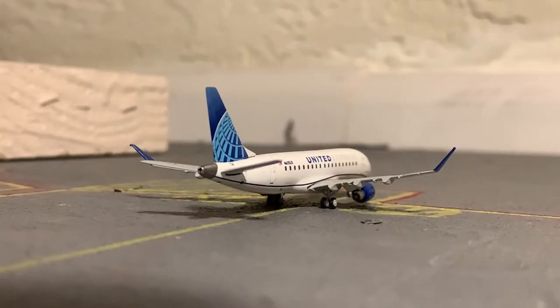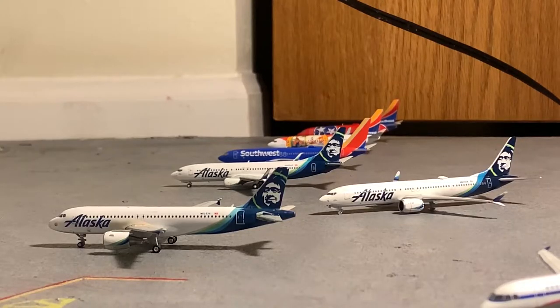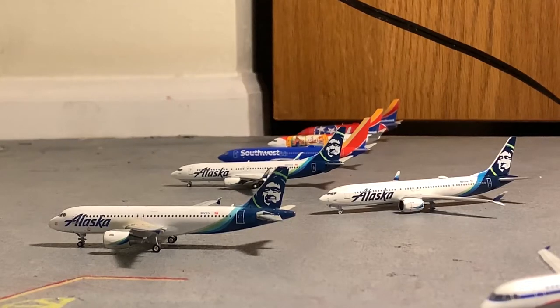Then right here we have this United Express E175. He's going to be heading out to San Francisco. And then right here we have this United A320 Stars and Bars Livery. He's going to be heading out to Denver. Then right there at the bottom left corner we have this Alaska A320. He's going to be heading out to Everett.